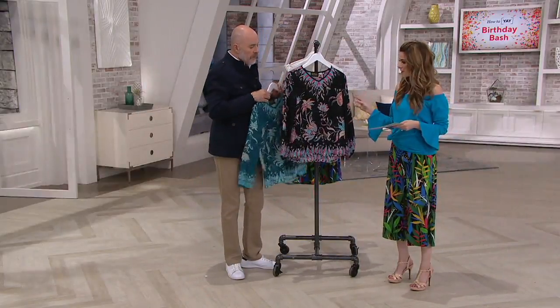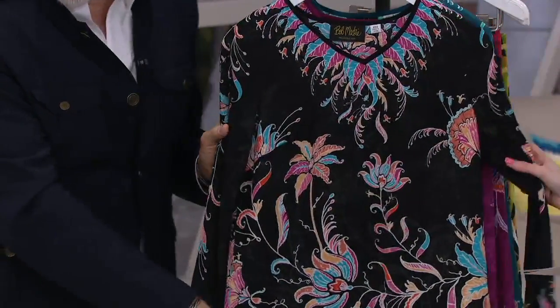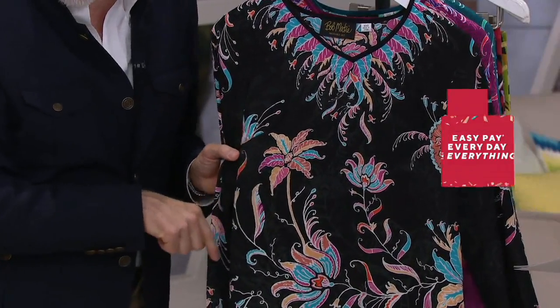Then you have the black. I always gravitate towards black. Well, this would be a great column of color if you had black pants, but it has that, there's pink and blue, and this color of the year, coral. Coral, yep. There it is.